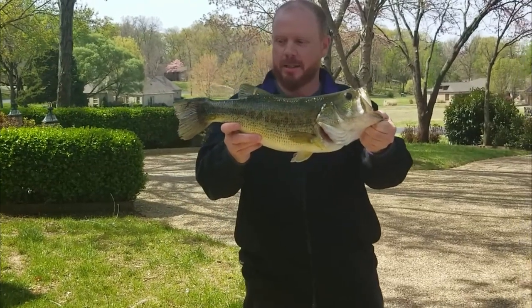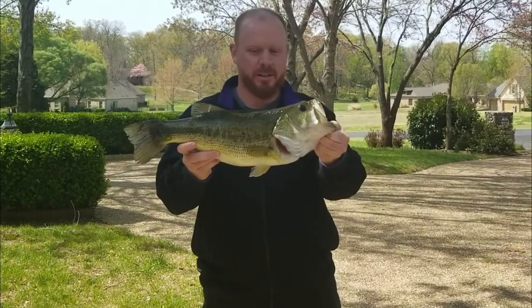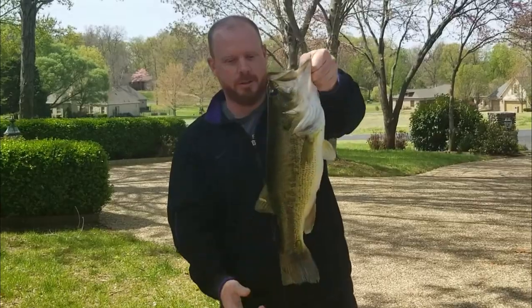I am getting ready to fish a golf course pond. Made a trip up here to Grand Lake, Oklahoma. I'm going to do some fishing over the next couple weeks. I ran back into the pond behind the house and caught this 3.88 pounder.